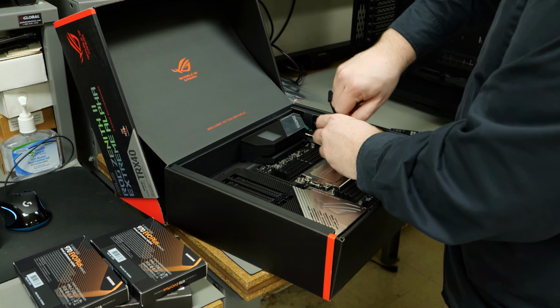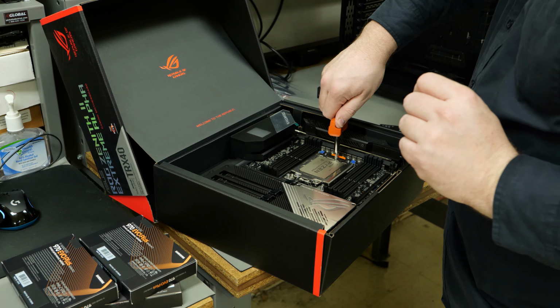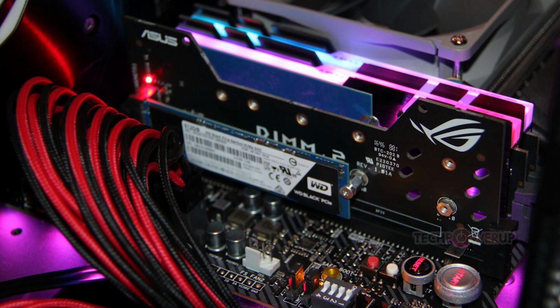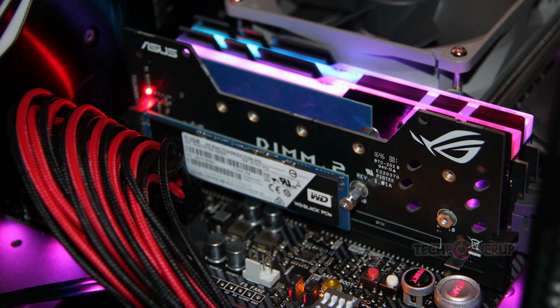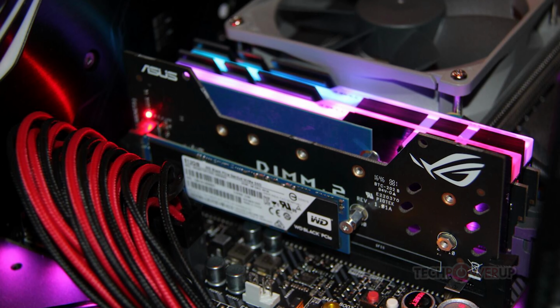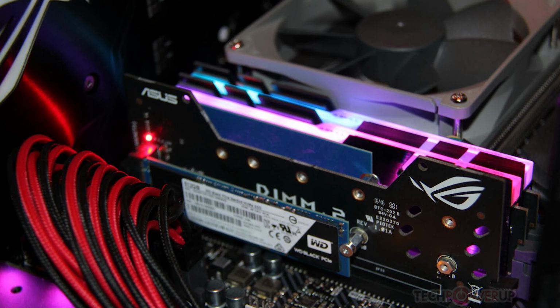So this is the part that you can absolutely screw up. Don't be above reading the manual or seeking out help if you need it. ASUS is unique in that they have this module that they call DIMM.2, which is a vertical board that goes sort of here near the power connection on the front edge of the motherboard. And you can actually mount your NVMEs to that, but I'm just gonna put them on the motherboard.